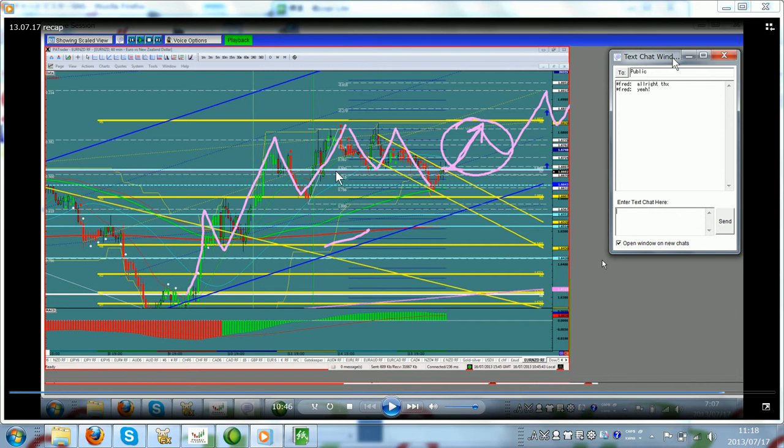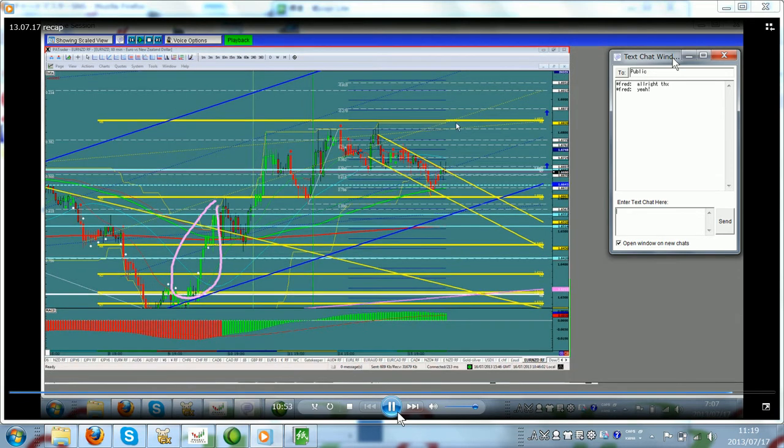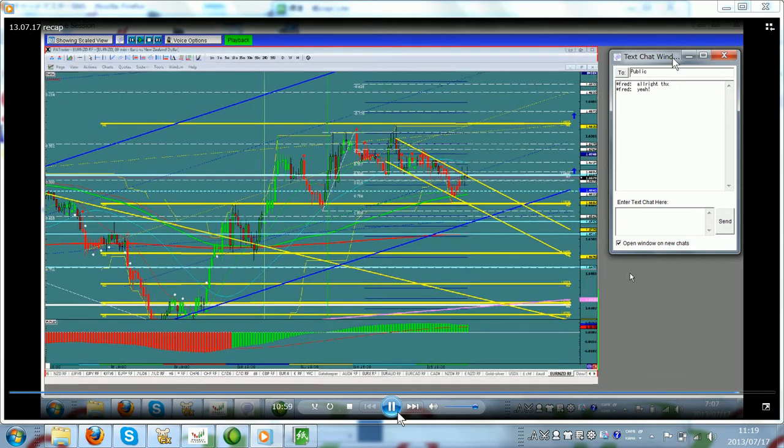Alright. So this will be wave 1 back to the upside. You can see pretty clearly that they can make those kind of moves. There's wave 1 before. So they can make wave 1 pretty easily up here. Alright, so that's the trade right there.